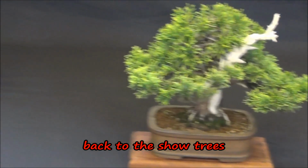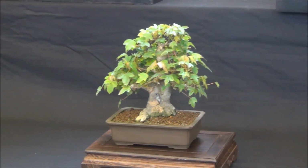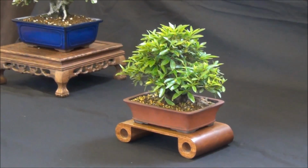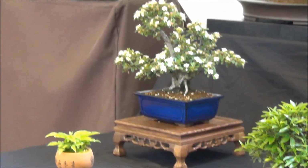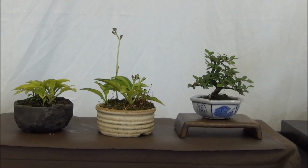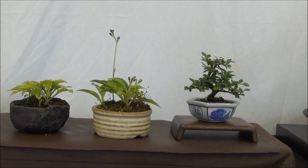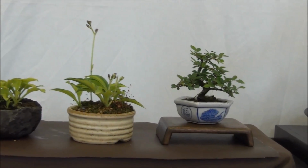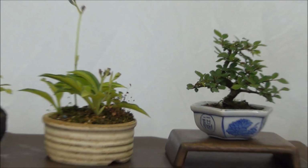Another Juniper, a tiny Trident Maple, a small Pyracantha, and an accent plant, and behind that is a Cotoneaster. Then there is a row of these 3 pots. The first one, white and blue on the right, has a Chinese elm in it, and the other 2 are miniature hostas.